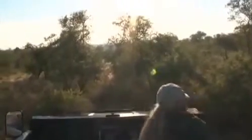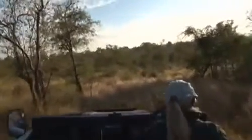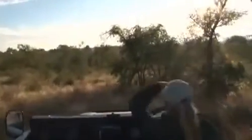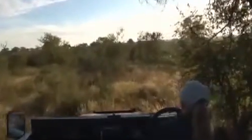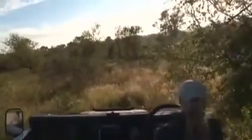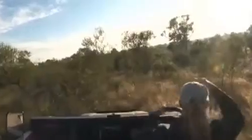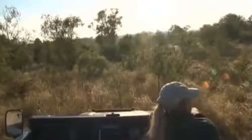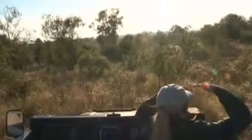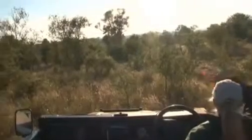What do you reckon, left or right? Oh, I'm going left now. Unfortunately, with the sun being so low, it's quite difficult to see too clearly what's going on up ahead. Let's see if we can hear anything. So close.